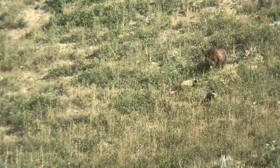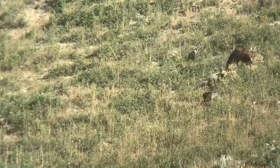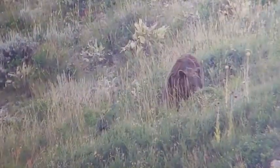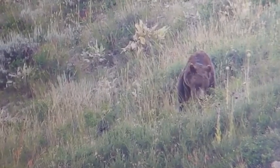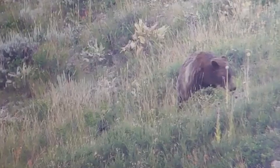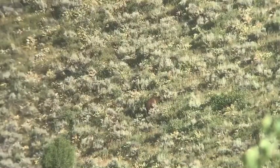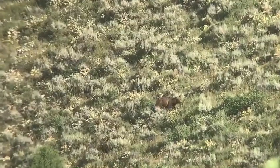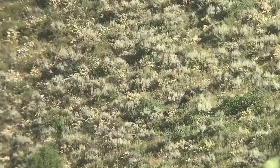Grizzly Bear 399 and these four cubs, as well as her 14-year-old daughter, Grizzly Bear 610, and her two cubs, have been putting on quite a show this week. And the vast majority of our trips have had an opportunity to see either one or the other. We're going to have plenty more footage of these guys for you next week as well. But I think our guide, Laura, put it best when she was out filming these animals with her guests.